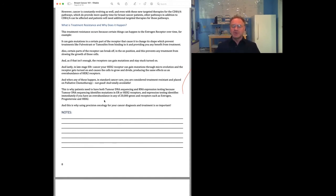So the two tests are the tumor DNA sequencing and the RNA expression testing. They're very complementary. Tumor DNA sequencing has been around since 2005, 2006, when we first sequenced the human genome. Expression testing has really just come into its own recently, and now we're able to look at all 20,000 or so human genes with a single expression test. These particular tools are incredible for precision oncology and for determining what's best for a cancer patient, not only initially, but all the way through their treatment and through the course of the disease as the disease changes.